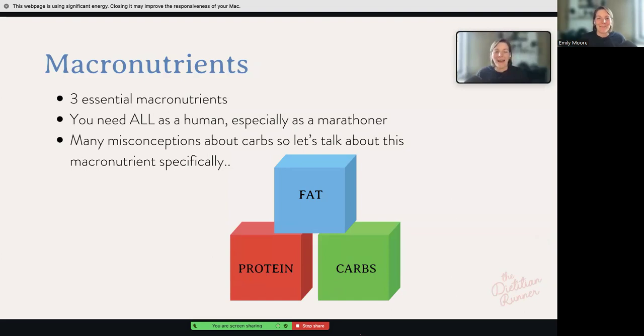Macronutrients. I've talked a bunch about carbs already, but we're going to talk a little bit more about carbohydrates because a lot of people have misconceptions about carbohydrates. A lot of runners fear carbohydrates. And so I'm hoping to maybe bust some myths, give you some more knowledge, and help you fuel with carbohydrates.